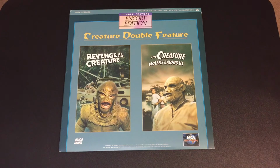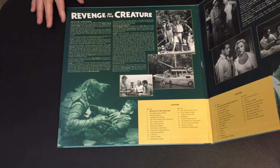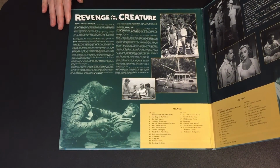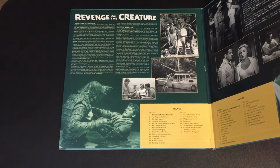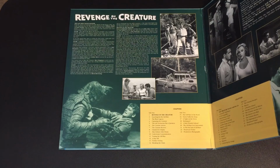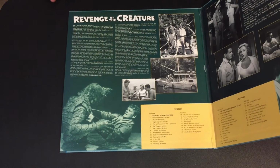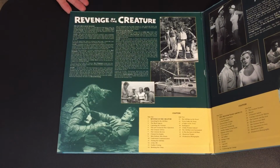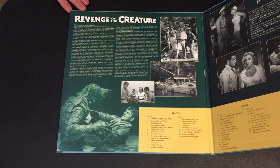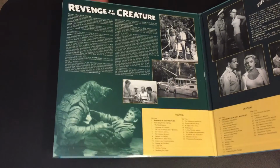They each have PCM mono tracks, and each one is on a separate disc in this really nice gatefold. Because they are a bit longer, and it's a later Universal gatefold, you get this really nice liner note and panel for each film with really nice image choices, and it looks very, very classy. Each film also has the theatrical trailer, and then they give you an extra chapter of some production photographs, which is really cool.